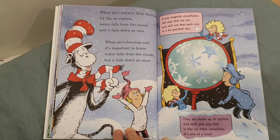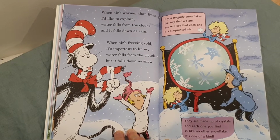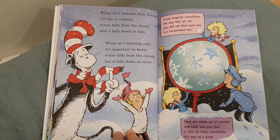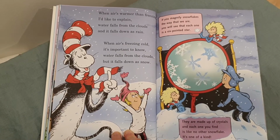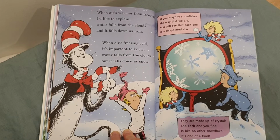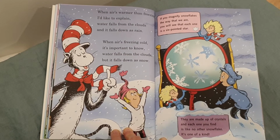When air's warmer than freezing, I'd like to explain, water falls from the clouds and it falls down as rain. When air's freezing cold, it's important to know, water falls from the clouds but it falls down as snow.